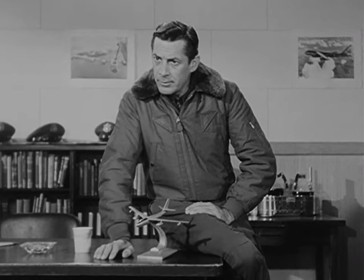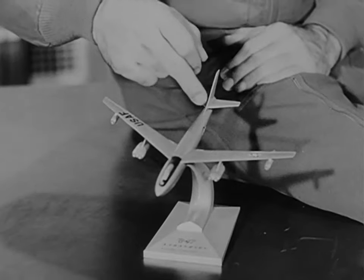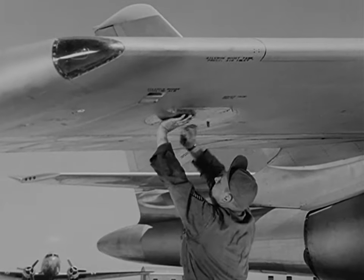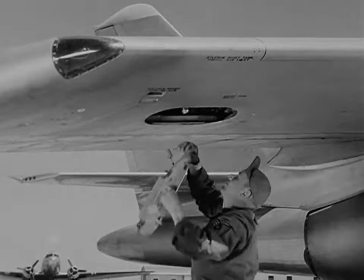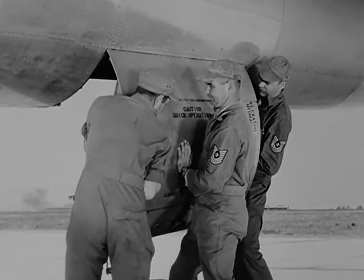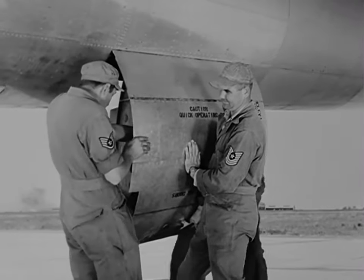You know, the B-47 is a pretty outstanding airplane on the ground, too. It's covered with maintenance access panels to help the men behind the flying crews to do their jobs in less time than previous bombers required. Packing that handy drag chute is no problem either. It's almost as easy as putting dirty clothes in a barracks bag.